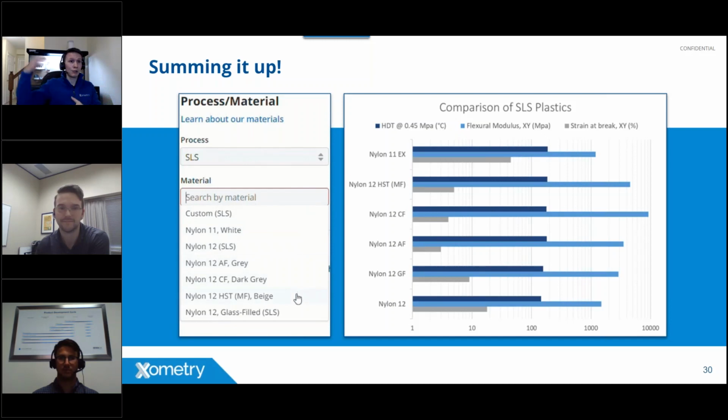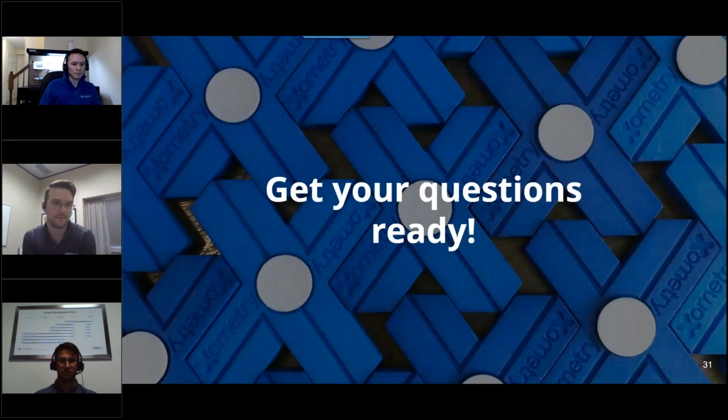Nylon 12, again, Nylon 12, Nylon 11, we talk about these as commodities. Nylon 12 still is kind of the king. It's the most commonly ordered. You tend to have the quickest lead times, great parts out of it, and usually the lowest cost. Although these are very similar because they're all bulk-based processes.